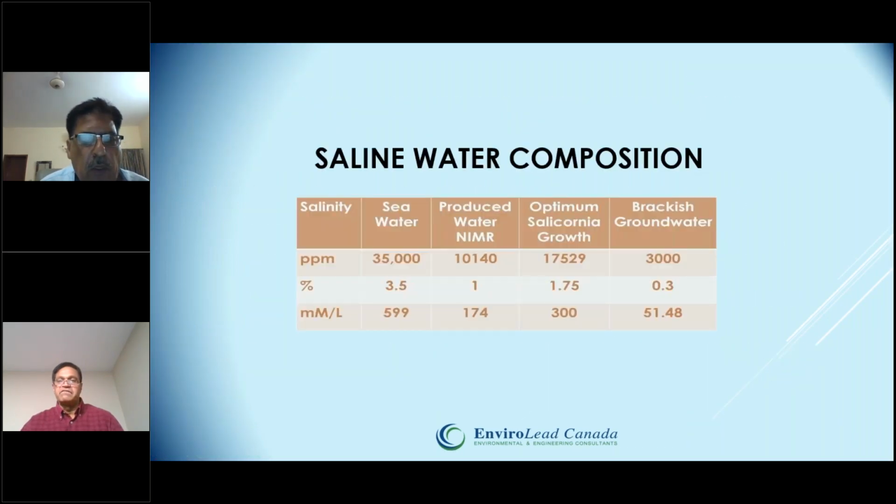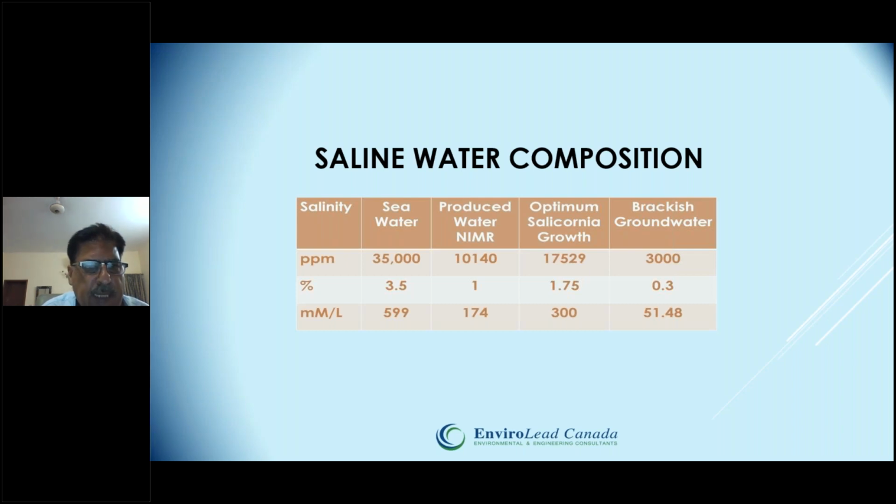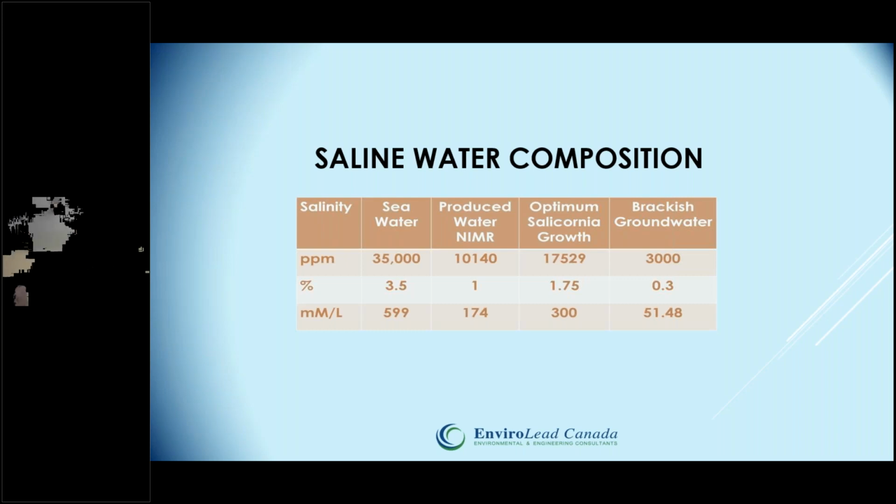So the next table gives the comparison of salinity of the seawater, produced water, optimum Salicornia growth, and brackish groundwater. Seawater is 3.5%, which relates to the previous one. Then we have produced water at 1%, optimum at 1.75, and general brackish water, the high SAR groundwater, at 0.3%. So we can use this in hydroponics as well as on soils.